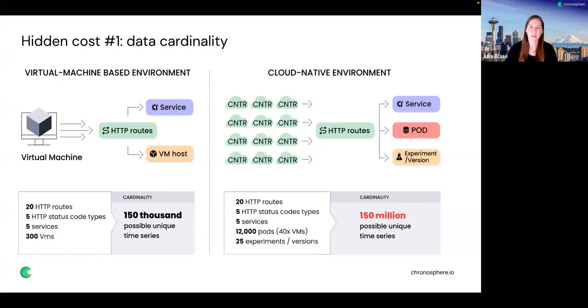For a little more color, in my previous company, I worked on the observability team at a time when we were transitioning from the more traditional infrastructure you see on the left to the containerized infrastructure you see on the right of this slide. We learned a lot as part of that transition. Something we weren't accounting for in our initial migration was the cardinality of your data as you move into this containerized world. This was a bit of a surprise to us for a few different reasons.